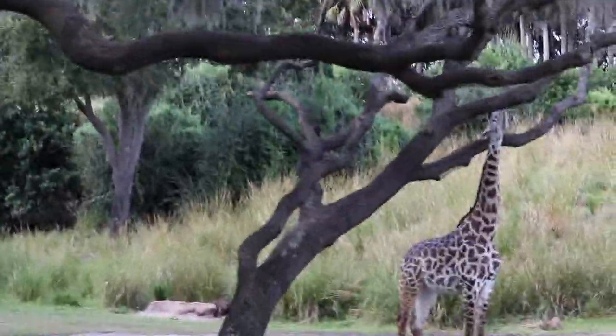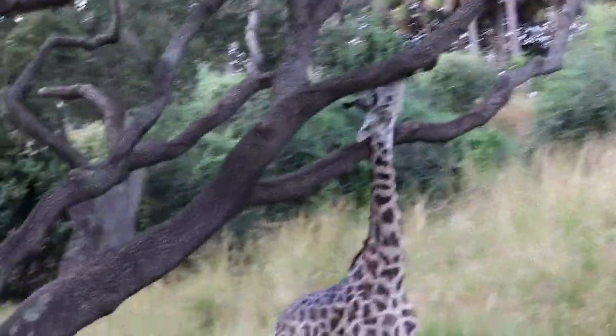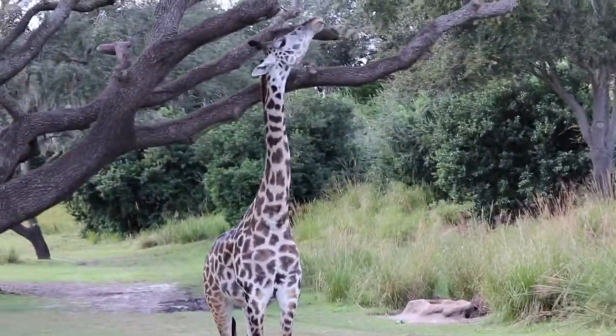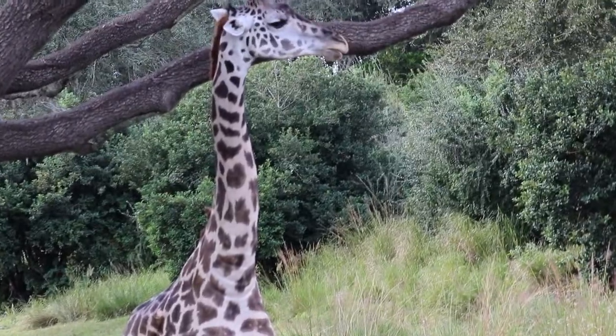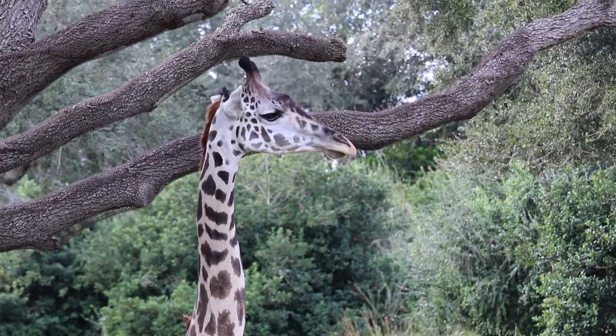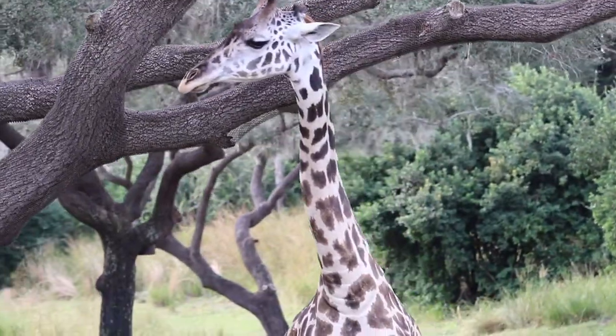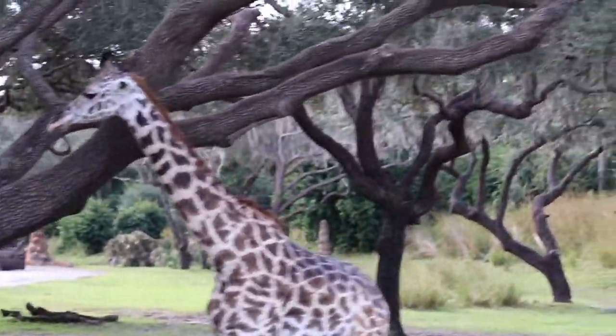Although giraffes do have their long necks, they actually have the same number of vertebrae bones in their neck that a human does, and that's 7. Their bones are just a lot larger than ours. They also have larger tongues than ours, up to 18 inches long, and they're prehensile. It allows them to wrap their tongue around the branch of a tree to pull all the leaves off of that single branch.